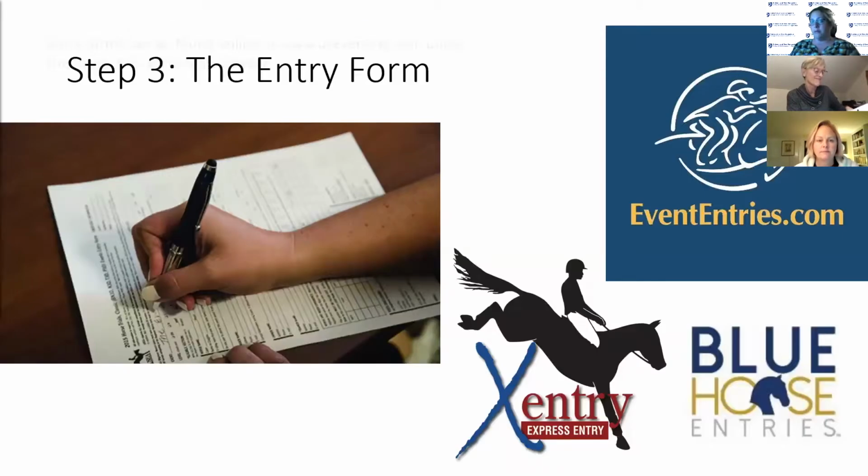Step 3, walking you through the entry form. You have lots of choices here on how to enter. So there are certainly paper copies. You can also enter through a variety of online resources. And the omnibus of the horse show may tell you what the organizer or secretary prefers. And it's usually best to go with what the secretary prefers. It's going to be easiest for them in their system. You're going to make them happy secretaries, make the whole horse show run a little bit smoother.